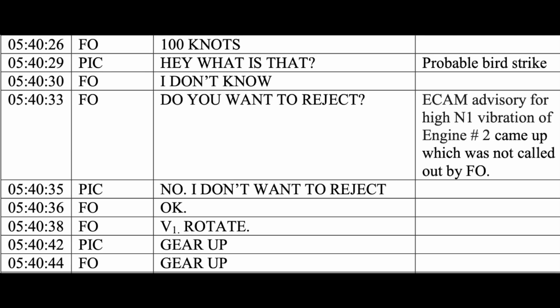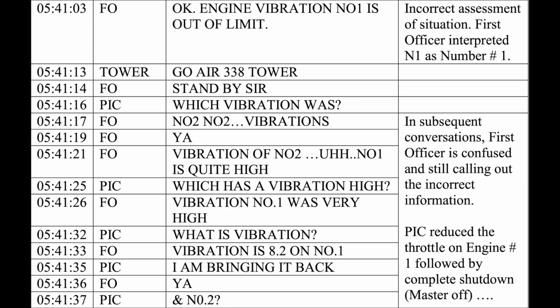However, the pilots elected to continue the takeoff because they were not really sure what had happened. The first officer, who was monitoring everything, did not call out what alerts came up in the aircraft. However, he did ask the captain, are you willing to reject? However, the captain decided against it, thinking that the aircraft might not be able to stop within the runway available. As a result, they continued takeoff and got airborne. Now remember, the bird strike had happened on engine number 2, the right engine. After getting airborne, the captain asked the first officer, what is the vibration? Because obviously the whole aircraft was shaking as the blades on engine number 2 were bent.